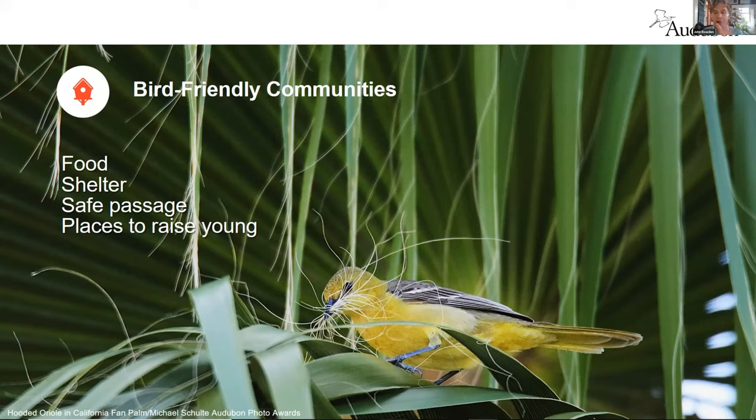I did want to have a quick note on this particular photo. This is a female hooded oriole that's collecting nesting material off a California fan palm. This was taken here in California, and it was actually the winning photograph in the Audubon Photo Awards Plants for Birds category in 2019. The first photo, of the Western Tanager and the Blue Palo Verde, was not the winner but was also from our photo awards in that category.